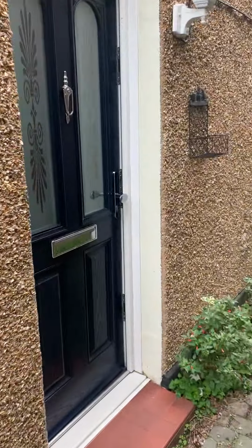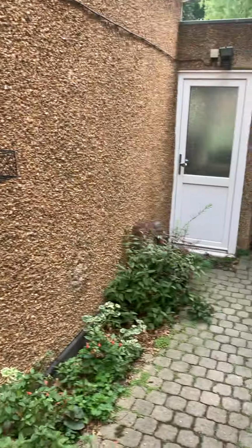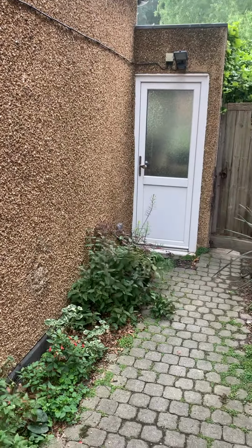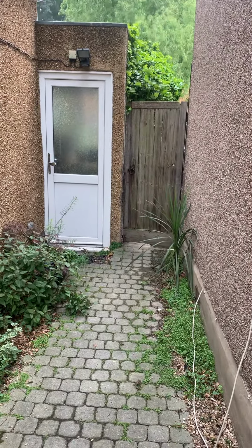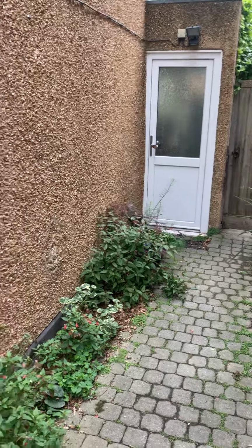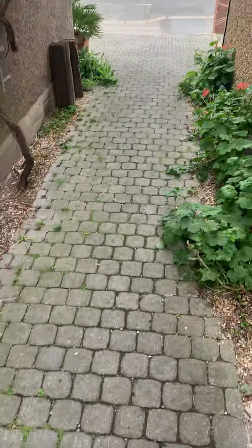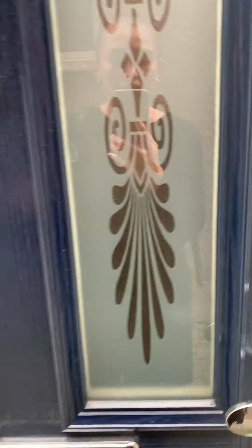So we have the front door here, and then we also have an access point going through the kitchen into the garden. So obviously, as you can see, next door have it just going straight into their garden, but this was to extend the kitchen slightly to make it a little bit bigger. So as you can see, it's a really well kept property. So let's take you in.